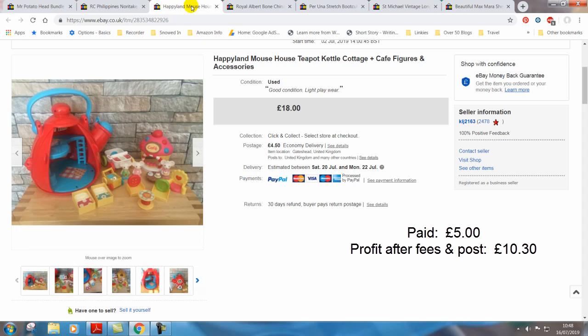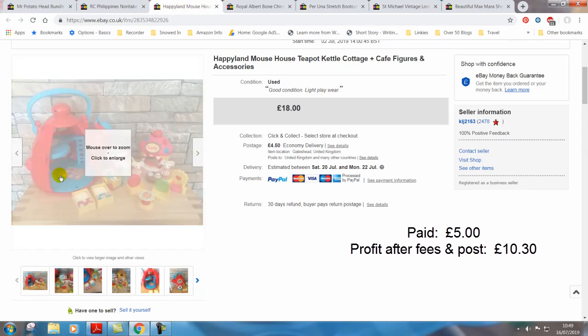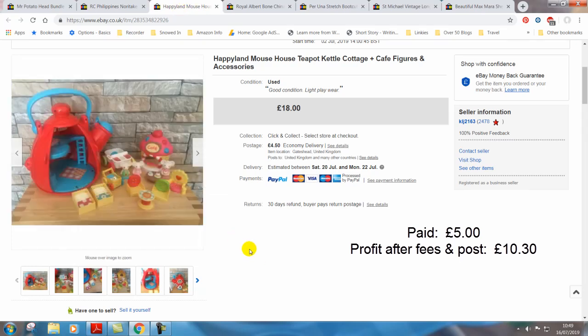Now I paid £5 for this from a car boot sale. A lot of Happyland toys don't actually sell for very much, but this one seemed to be priced a little bit higher when I was looking on eBay at them. It did have some light playwear, so little bits of marks, but no real damage on it. It's really cute. It's a little teapot, which is a house. It's got some little beds in there, little car, little sardine tin car, little cafe. It was a really cute little thing. So I priced that at £18. And like I said, I paid £5 for it, so that was a profit after fees of £10.30. Again, a really nice little sale.